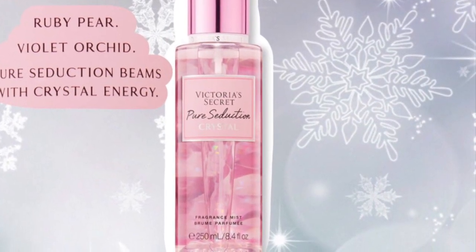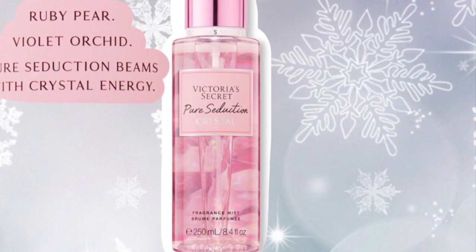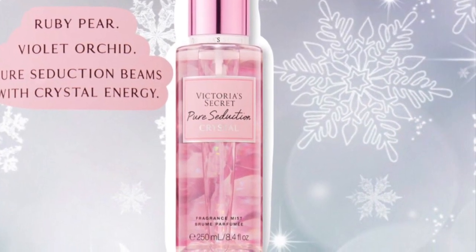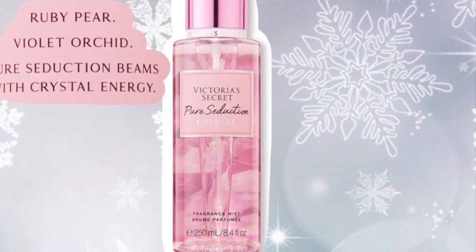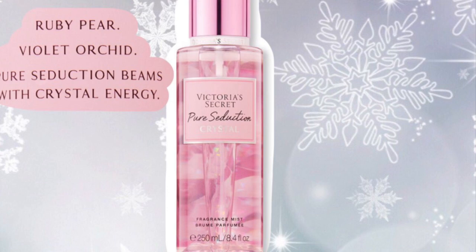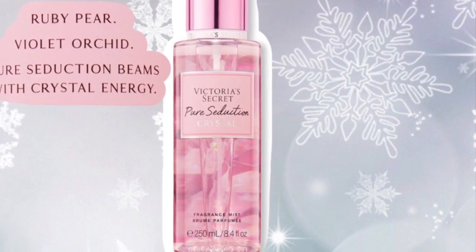So it'd be interesting to know what makes this crystal. Is there something different in the ingredients? Or are they just using the name crystal because it's pretty?